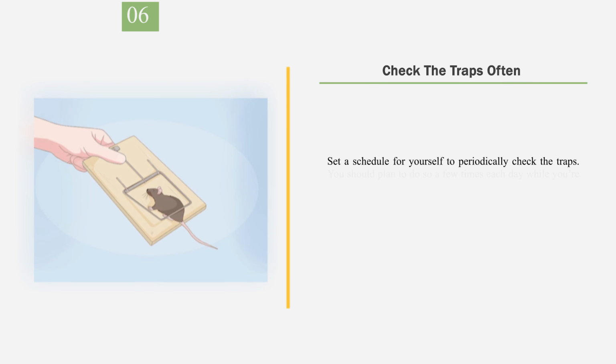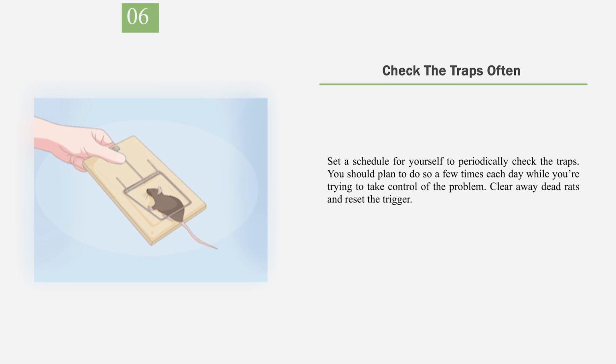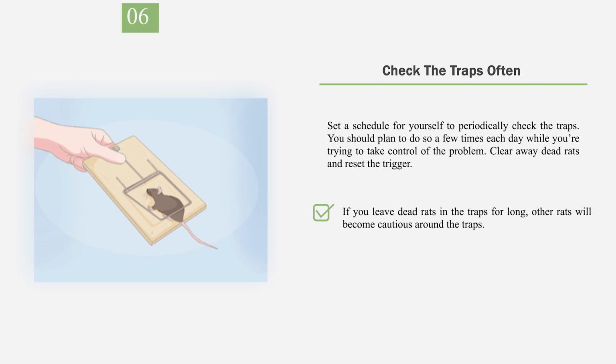Number 6. Check the traps often. Set a schedule for yourself to periodically check the traps. You should plan to do so a few times each day while you're trying to take control of the problem. Clear away dead rats and reset the trigger. If you leave dead rats in the traps for long, other rats will become cautious around the traps.